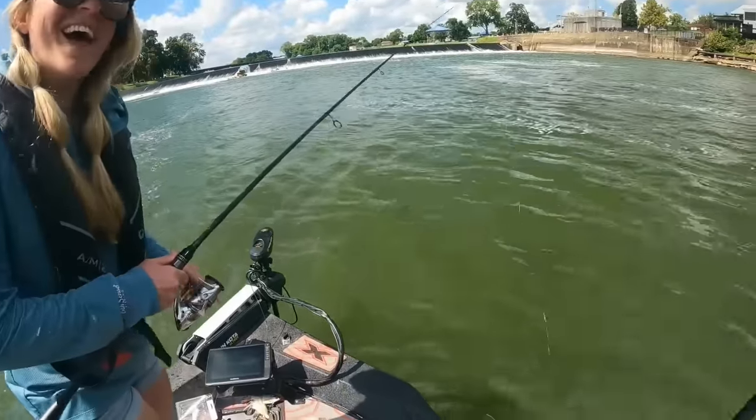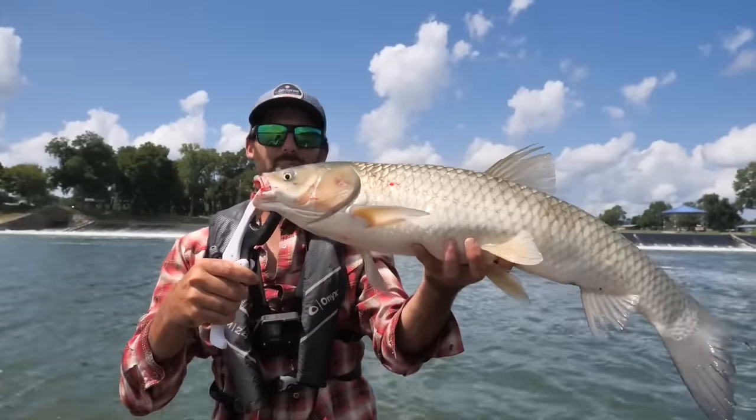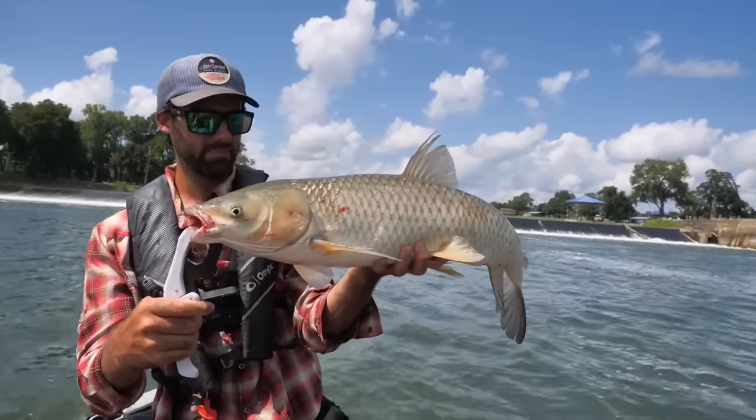He's in the net. What the heck? He ate the blade bait. That's a big old carp. Look at that. It's been a while since we caught our second fish, and I just caught two fish on consecutive casts. Catches some multi-species that was definitely not expecting to catch.